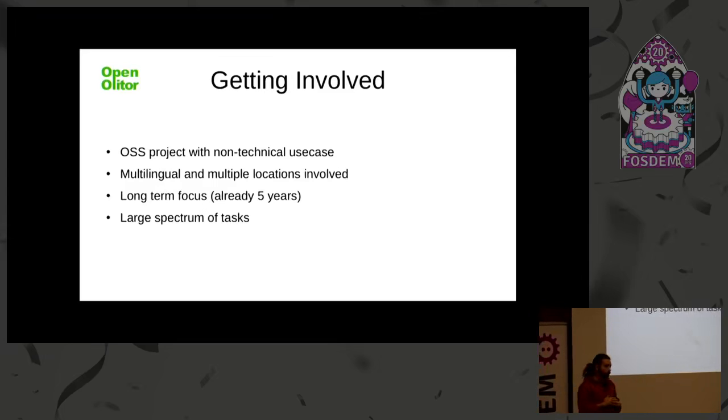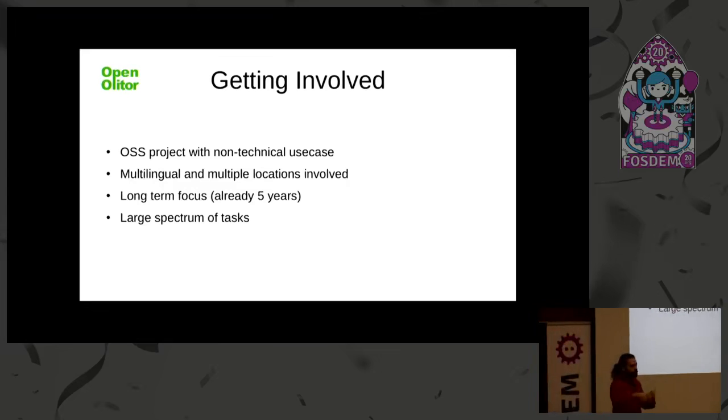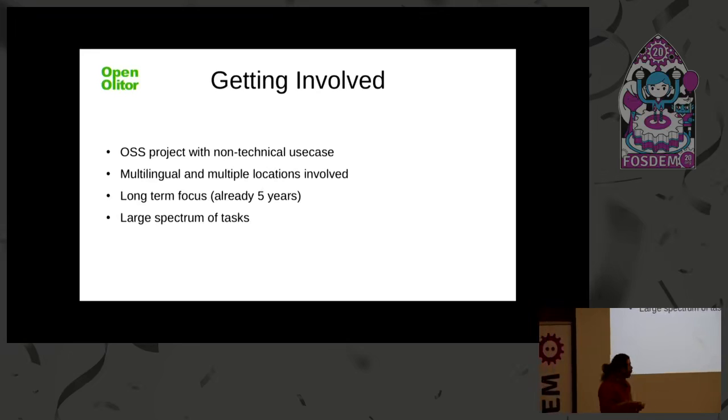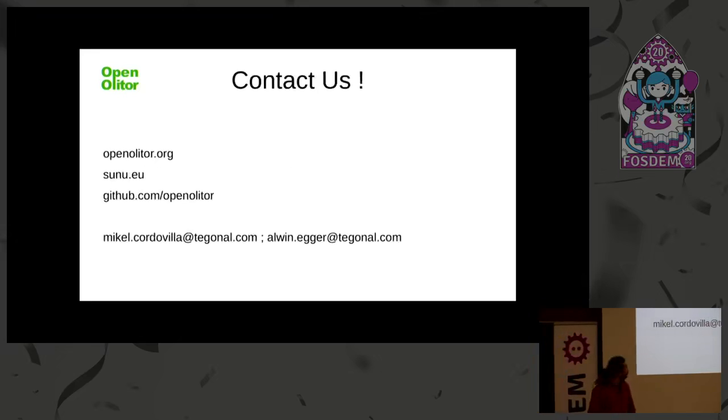Obviously, for those groups, it's a very big effort to onboard any kind of digital solution. So their point of view is always long-term. There is no option that they can change every 3 months. That's not an option. So it gives a stability to the project that is actually very interesting. And as you can imagine, the spectrum of tasks is incredible. You can really go from the field, to promotion of the tool, or to code, or to translate. There are all kinds of tasks that need to be done, right? And that's pretty much everything.